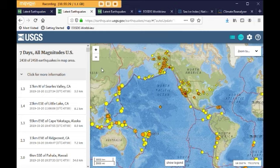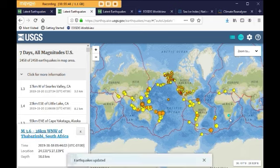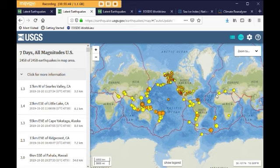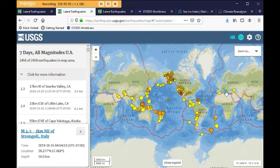So in the last week, worldwide, there have been 2,458 earthquakes. Just on USGS, and they don't record all of them. Look, here's one in South Africa, 3.6. Here's one in Algeria, a 4.3. These are areas we don't see. Here's one at Strongoli, Italy, 4.5. 4.4 at Georgia, the state, and so on.